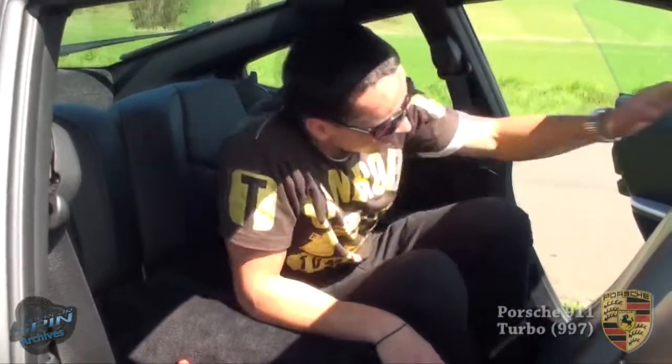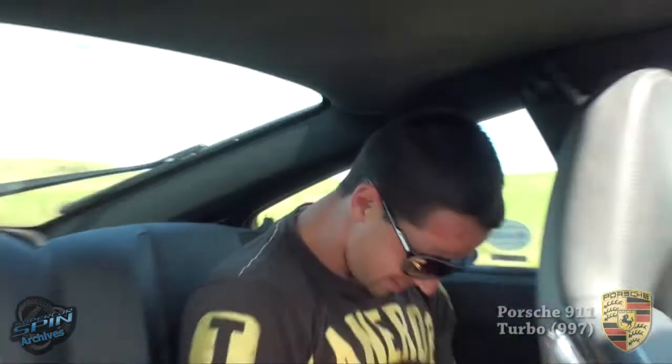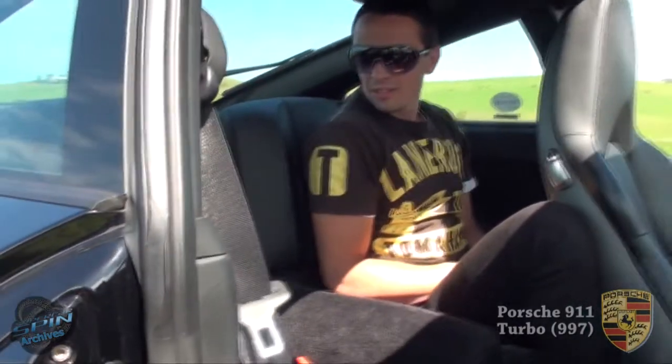Full-sized adult, and you're not very comfortable, are you? Not really. No, there's a bit of a problem here. So maybe with the cabriolet version, you're going to have a bit of headroom. So how long till you have to send the chiropractor some bills over that one, you reckon? Probably about 10 minutes. That's not very worthy. Depends who's driving.